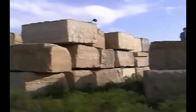Look at some of the stuff that's been uncovered. You're the first ones to see that in billions of years. And it's a pretty awesome thing when you think about it that way.